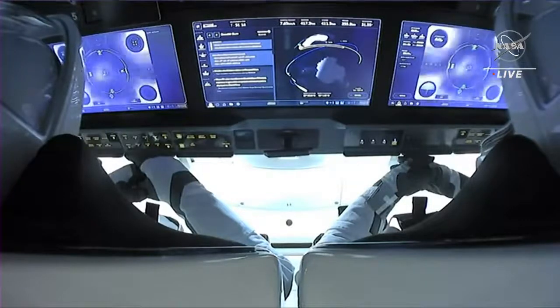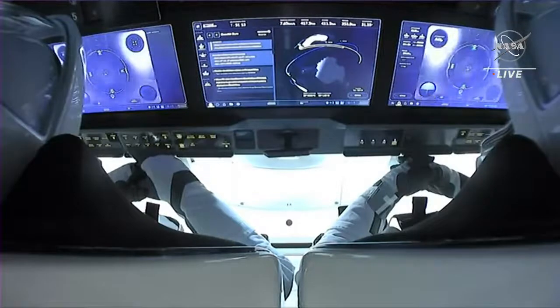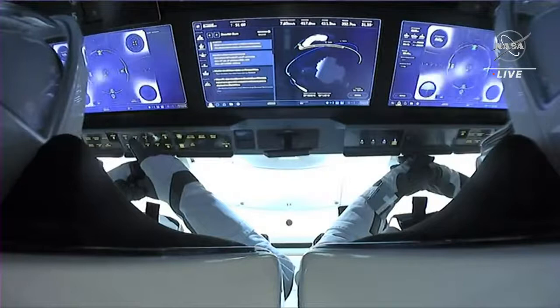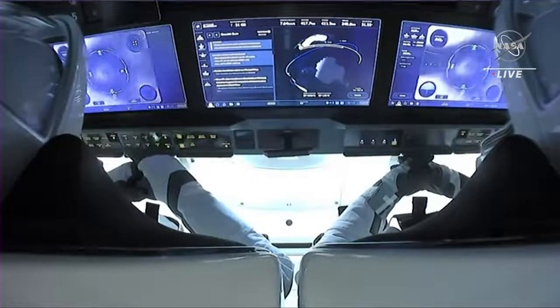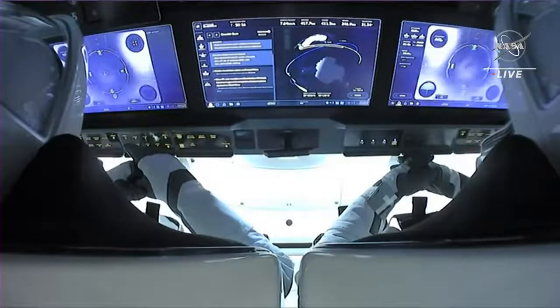So it's been about 2 minutes since the burn began. We are in the entry, descent, and landing phase of the mission. This is the largest burn of the evening. And as we mentioned, this really commits us to splashing down specifically at that Panama City location just off the coast.